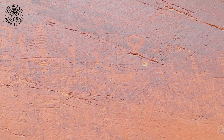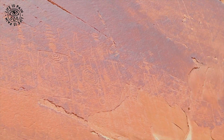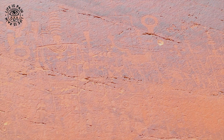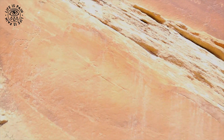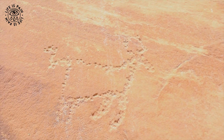I just know that this is extremely sacred and extremely important to protect. There is some actual vandalism, and we're gonna show you, I think, the difference between some of these and the authentic carvings. I believe this to be vandalism, but I'm not sure. I could be wrong.